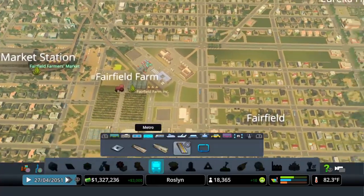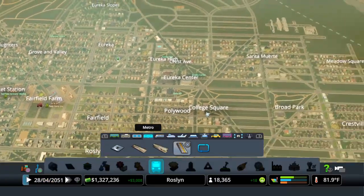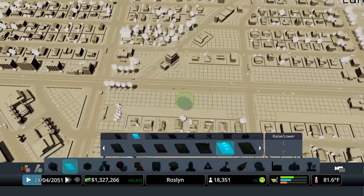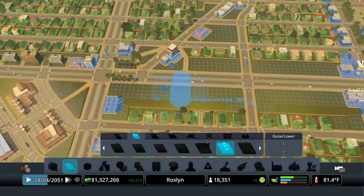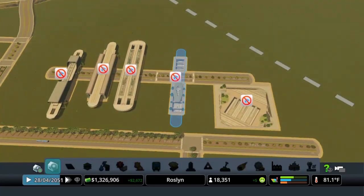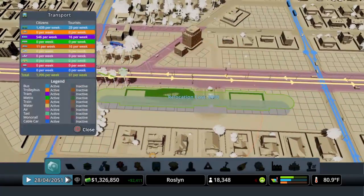Actually, we may merit another stop right through here. So I want to see about perhaps grabbing this. We can bring this little guy through here and just alternate these big and little stops.